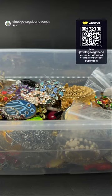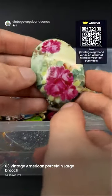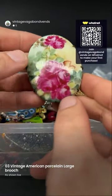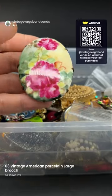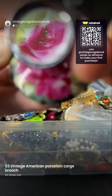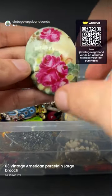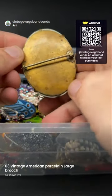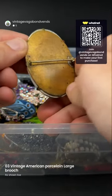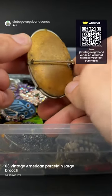Old Butt Money, welcome in. Number 3. Oh my, for an antique piece. And that is hand-painted, a vintage American porcelain large brooch. Again, you can see some of the details in here. Definitely looks hand-painted to me. You can see that raised paint right there. So again, large porcelain, absolutely stunning, unmarked antique piece. What an absolute stunner.